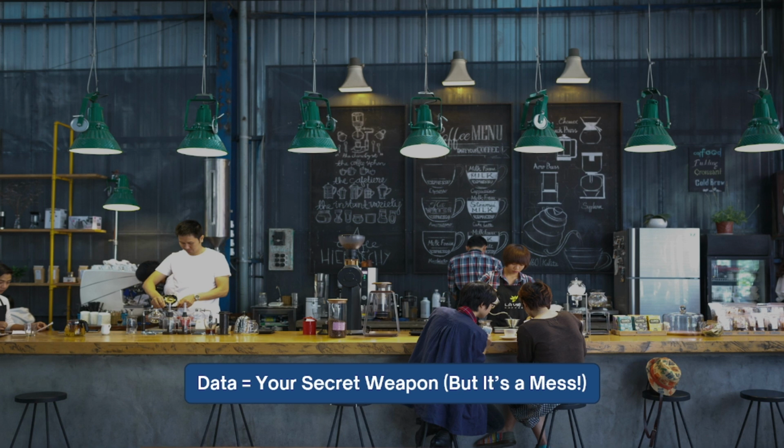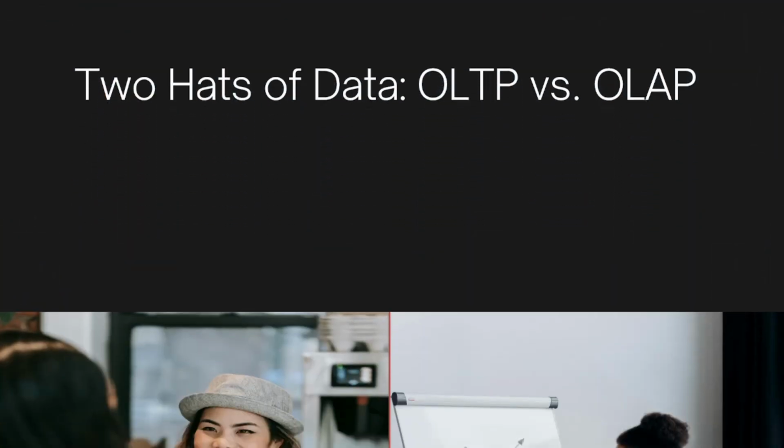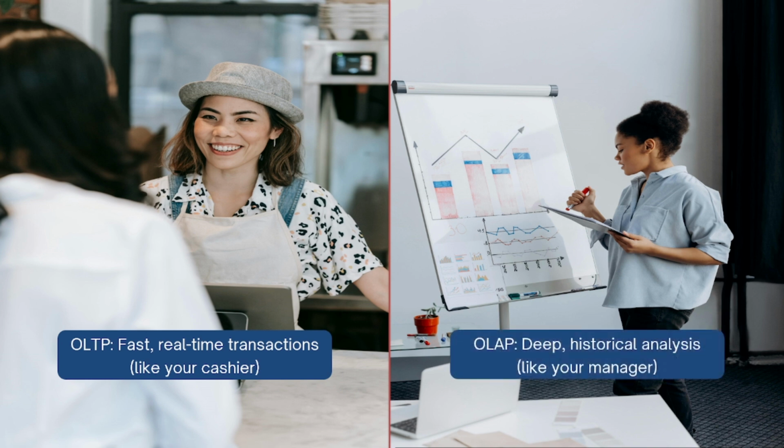That's where data warehousing and business intelligence, BI, come in. Let's break it down. Data wears two hats. First, operational record keeping, OLTP. Think of your cashier scanning lattes, fast, real-time transactions. But then your manager asks, which drink sells best on rainy days? That's analytical decision-making, OLAP. It's slower, deeper, and needs historical data.